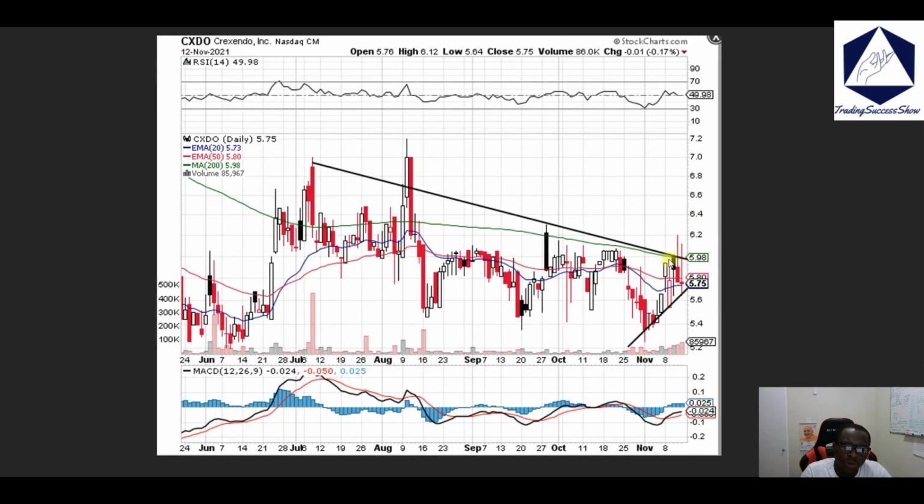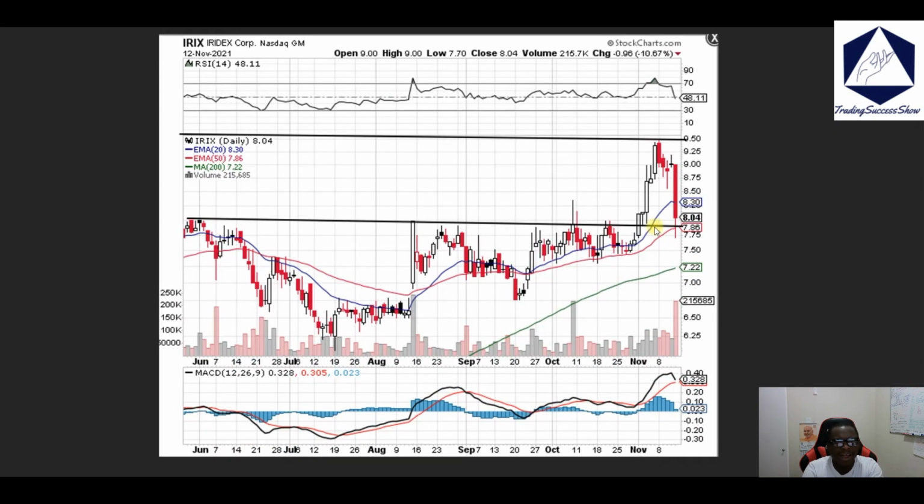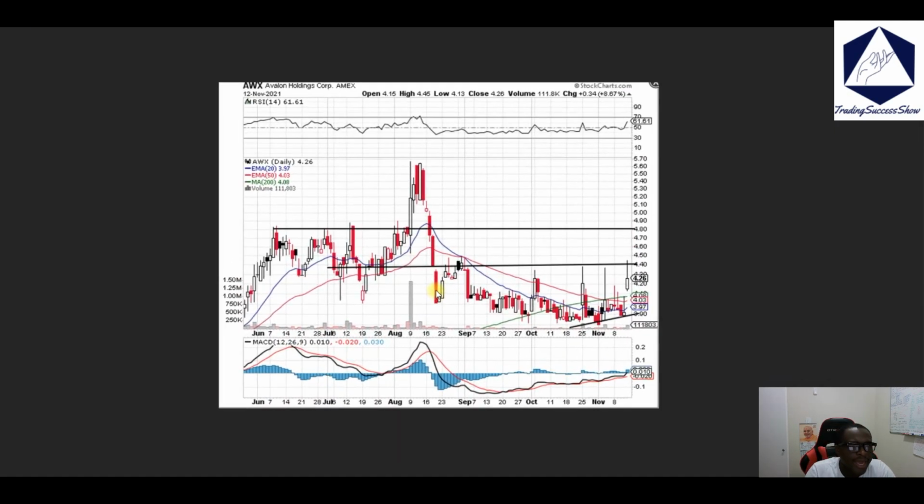CXDO as well, your 200 moving average is going to act as your resistance, so keep an eye on it as price begin to show us the positiveness of the stock. IROIX, okay, we did push into that resistance of 950 area, so right now we're pulling back into our support. We failed the 20, and then 50 is going to act as our support for now, which is the $8 spot. So keep an eye on it. I think this area will act as a support, and then we'll continue to push higher. These are unusual volume on the stocks.